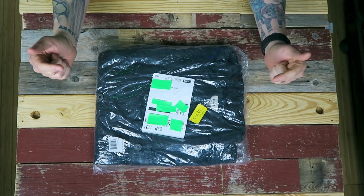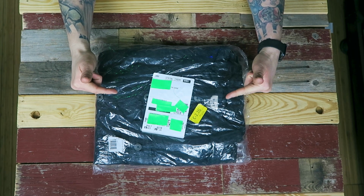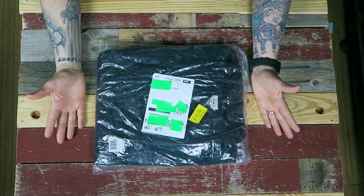I was blown away when I saw this on the porch. This is unacceptable. Now, I will say I bought this from Amazon, not directly from Huckberry, so Amazon packaged it this way, not Huckberry, and it did come from New Jersey, and I'm in Pennsylvania, so it didn't travel very far, but still, this is downright unacceptable.